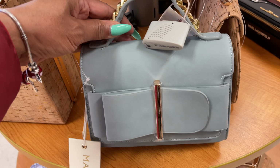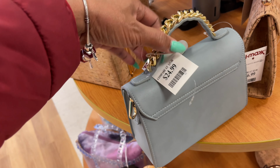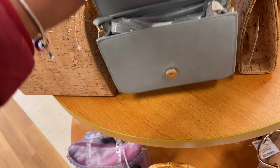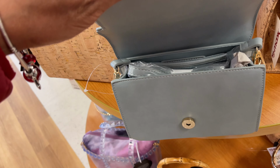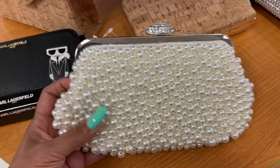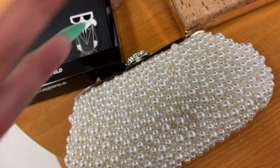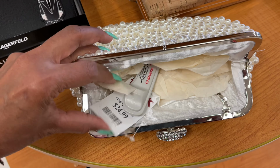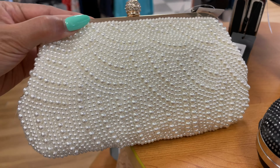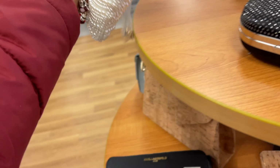This is Madison West. This is so cute, with a chain and a strap. $25. Also have a shoulder strap inside. That's the inside. This is cute. If you're looking for pearl bags, special occasion bags, TJ Maxx. So this is the inside, for $25. Have a little strap. They have it in this style, all pearls, chain strap. That is so cute.